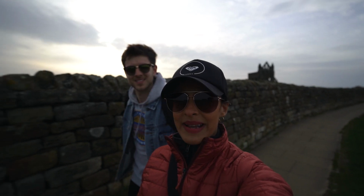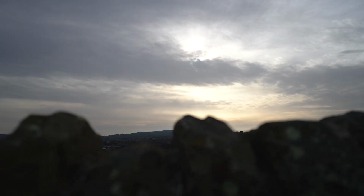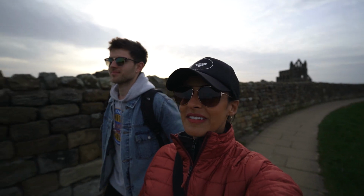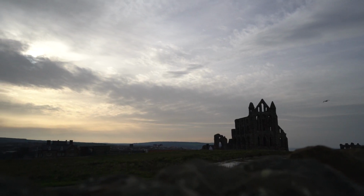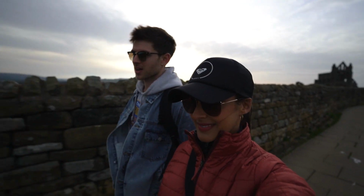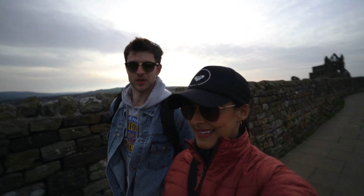So we are just making our way back to the car now. The sun is currently setting over Whitby. Such a nice day. Yeah, and it's looking so moody and atmospheric behind the Abbey. But yeah, had a nice day. What about you? Really enjoyed it. Whitby's such a quirky little place, and I recommend anyone to visit. It's so much fun.